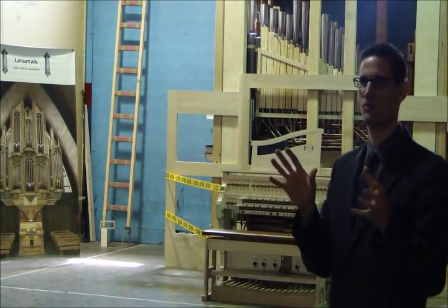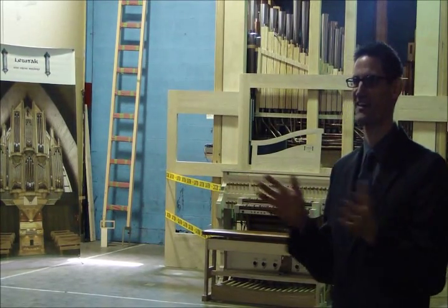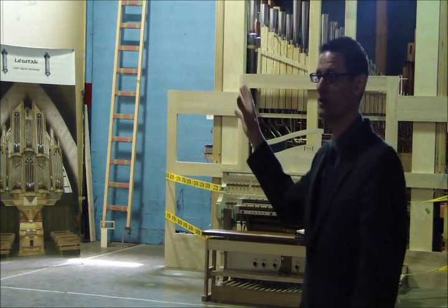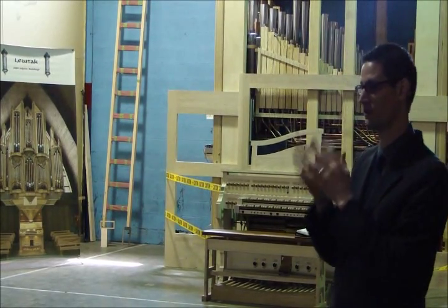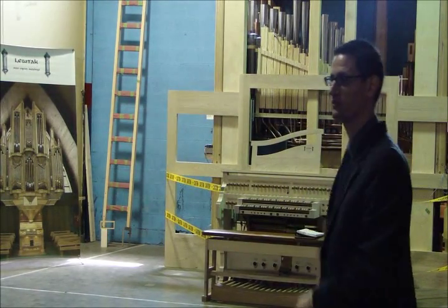If, by chance, you want to get up and walk around during the recital, I don't have a problem with that. If you want to see some of the parts moving while I'm playing, that's okay with me. Try not to distract other people here who may be wanting to listen really closely, but if you want to get a sense of what it looks like in action, feel free to come forward.